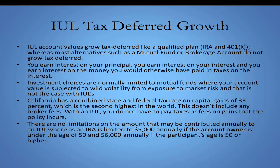And investment choices typically are limited to mutual funds, where your account value is subject to market volatility and market risk, and that's just something you're avoiding with the index universal life policy. Here in California, we've got a combined state and federal tax rate on capital gains of 33%. It's the second highest in the world behind France, I believe. This does not include any broker fees that you'd end up paying on those other deals. With an index universal life, you don't pay taxes or fees on the gains that the policy incurs. No broker fees for your client.